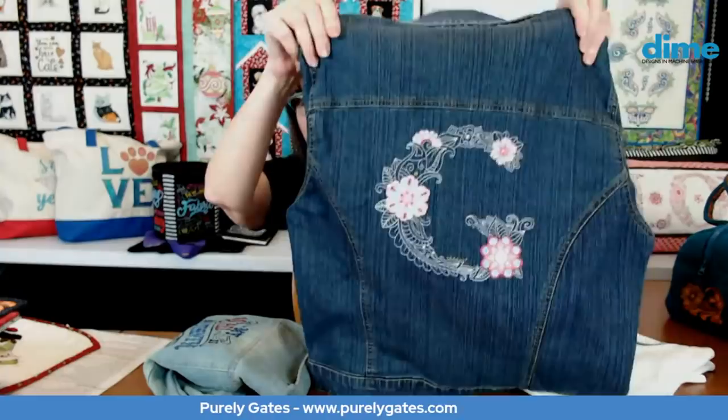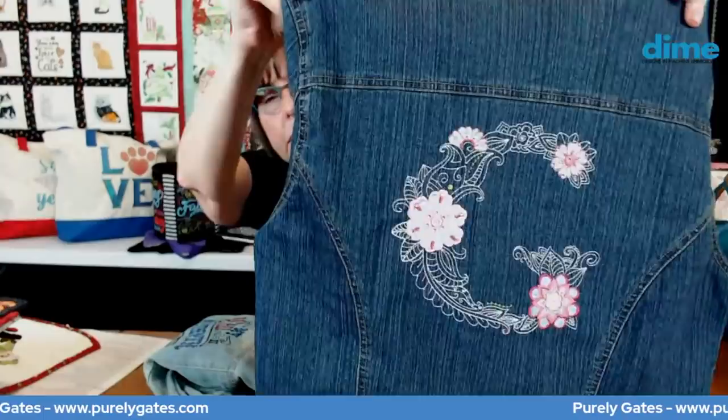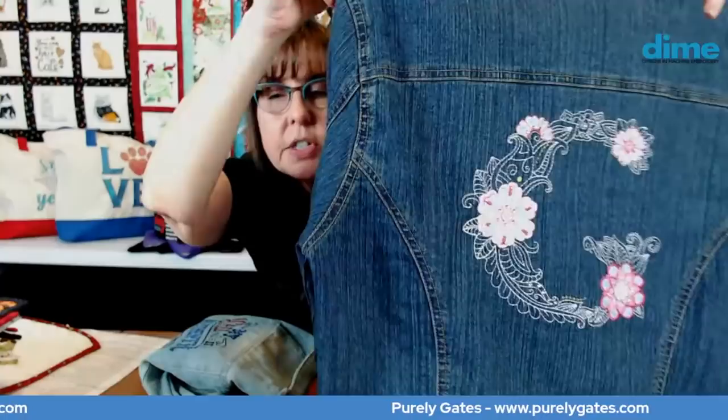Shirts and jackets. Now, you may not want to tackle a jacket right now. We're so close to Christmas. But all you need is one design, and you've got something that someone will absolutely love. So this is our Mylar Floral Monogram. And obviously it is a G, and you can see I've got crystals on there as well as the Mylar in the flowers. Beautiful. So again, this is one of our one and done.